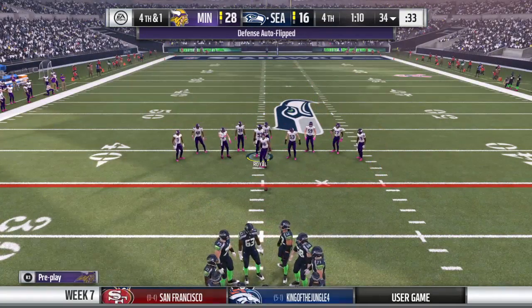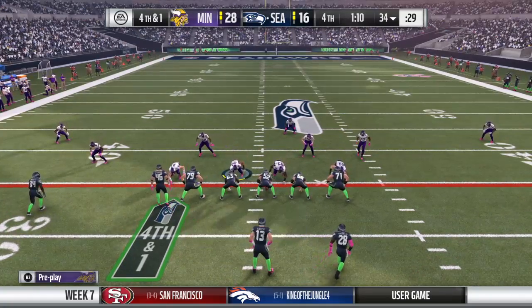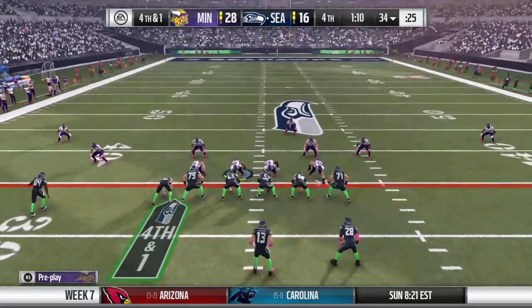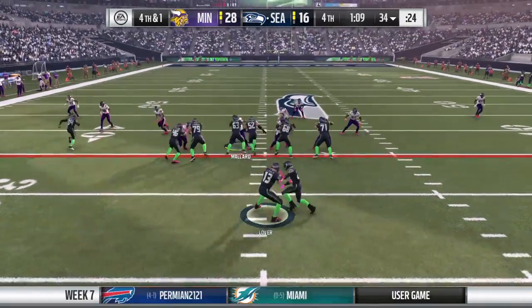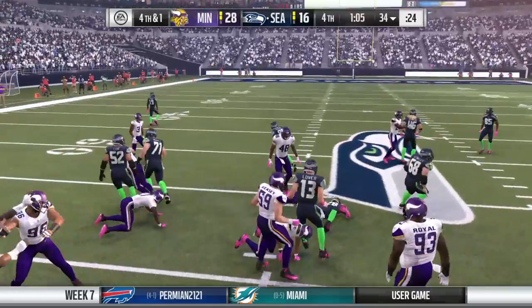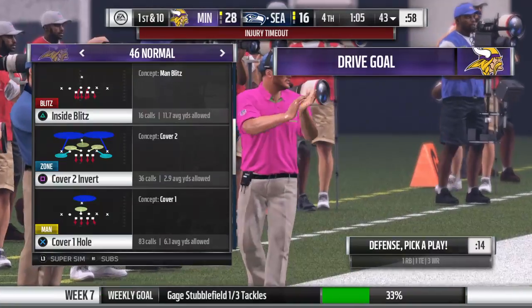And they're indeed going to go for it here on 4th down. So trailing here in the last quarter. Let's see how this plays out. All right, here we go. Blue 90. They'll run it now out of the gun. And he's taken down at the 43, but not before picking up the first.